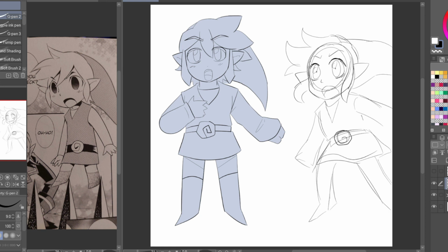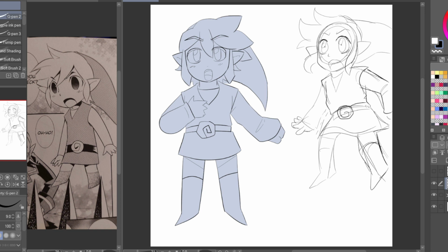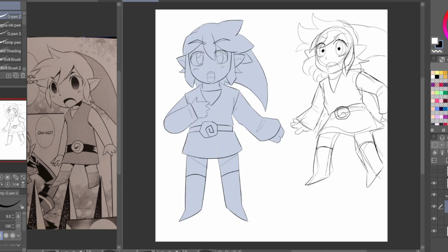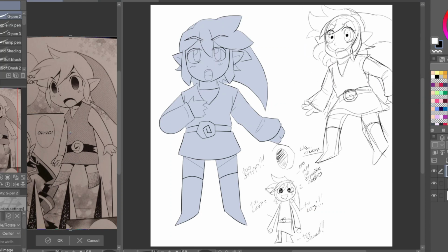I find it works really well in some areas and is a detriment to the art style overall in others. And this is only really a thing in this one. I believe Akira is trying to specifically replicate how Phantom Hourglass is a very geometric, low-poly game with this art style and this choice, but it makes a lot of the posing look very stiff and unappealing.